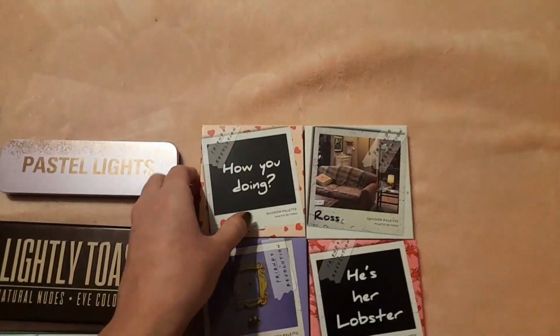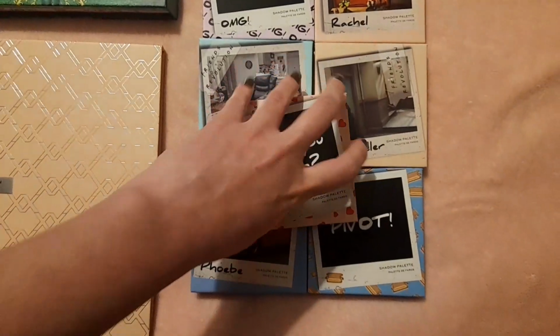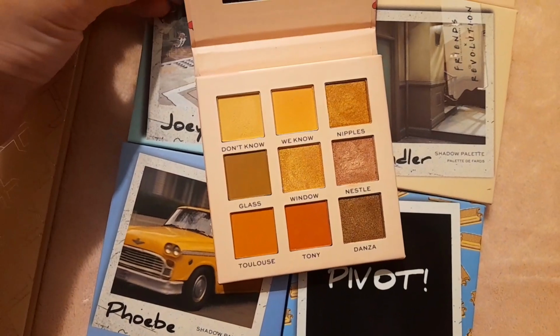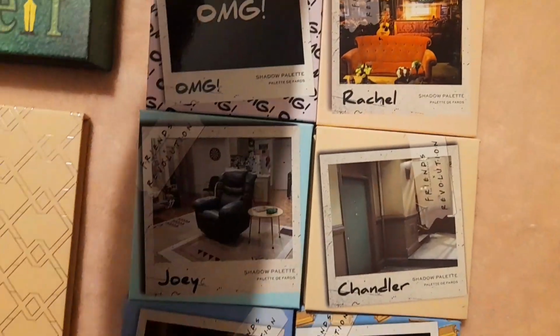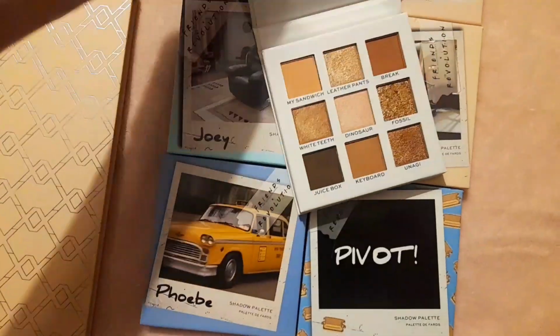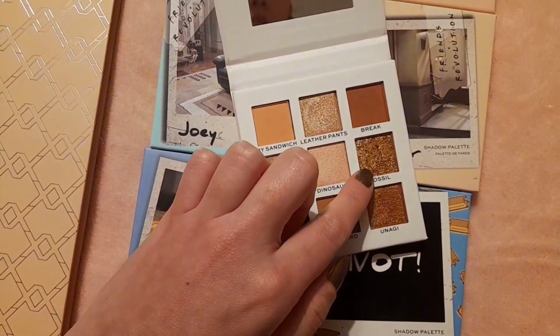Let's start from the top. The How You Doing. I think I'm going to just pop it here. It's just easier for me to open it. This is a warmer toned one. Then I have the Ross, fairly neutral, with a little glittery shadow.